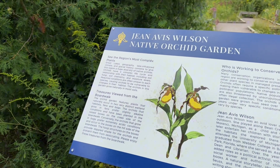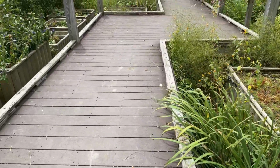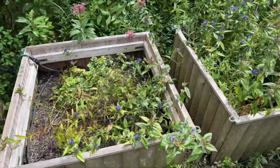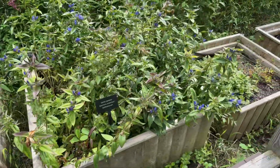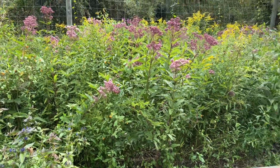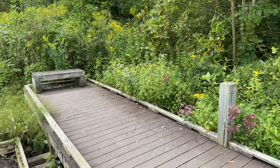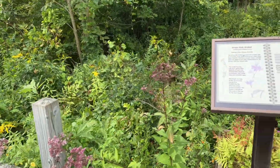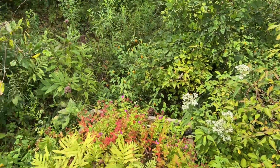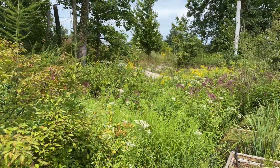And this is the Jean Avis Wilson Native Orchid Garden. So you can tell in this area the water comes up, so it keeps it pretty wet. So they have this little decking here, little planters down below, and the beautiful flowers all around. Like a little hidden surprise down here.